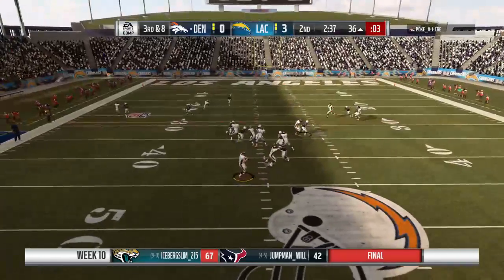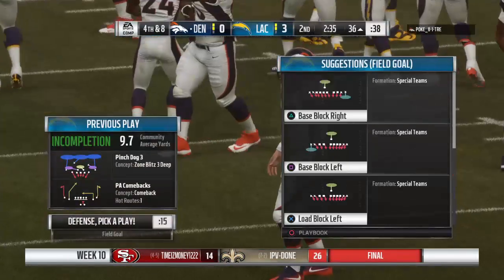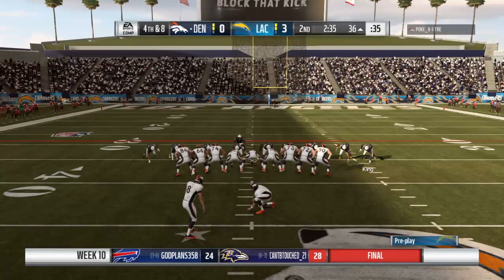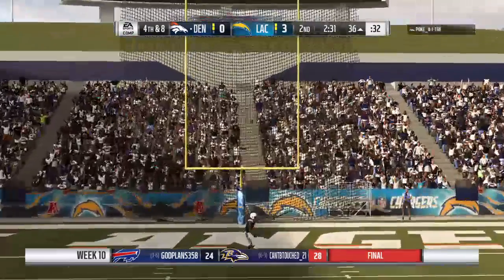They go play action now. Lynch. And this is going to be incomplete. He kind of forced that one there, didn't he? It's almost like he predetermined where he was going to go with the football. Yeah, he wasn't really going through progressions. He wanted to go to his top guy. You do that against this defense, they'll make you pay, won't they? Yeah, they certainly will. They react very quickly to the thrown football.